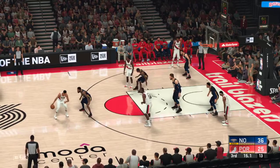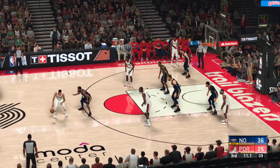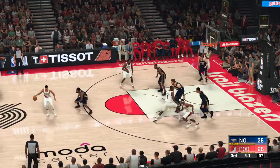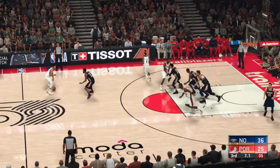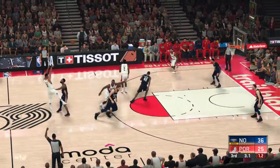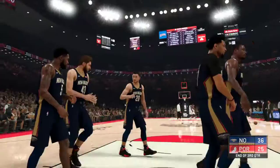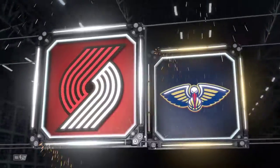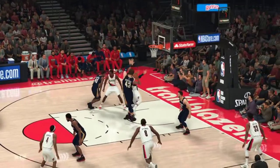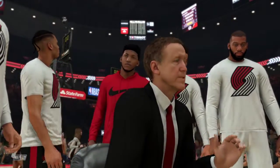McCollum against Barton. 11 seconds left in the third quarter. Clock at 6. McCollum fires from way outside. Can't drop the tough three-pointer. Well, through 3 quarters of play, down double digits, it may be difficult to overcome. Terry Stotts had some advice for his team. Let's hear what he had to say. It's a long game. It's a long game.